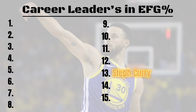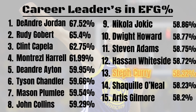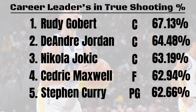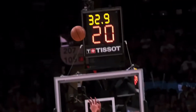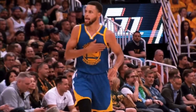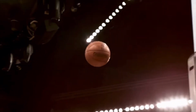Steph Curry is also the only non-big man found in the top 15 highest career effective field goal percentages, and he's top 5 in career true shooting percentage, where the other 4 players are once again all big men. Basically, there has never been a player who shoots as much as Steph while scoring as efficiently as Steph in NBA history. Anyone who is more efficient at scoring was found doing the majority of the work right under the basket. So how is Steph able to score so efficiently?